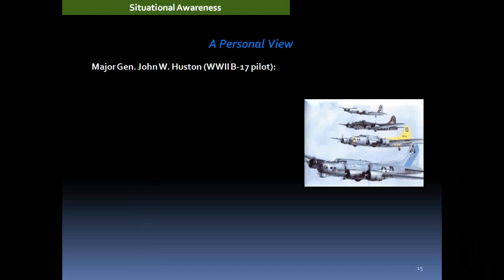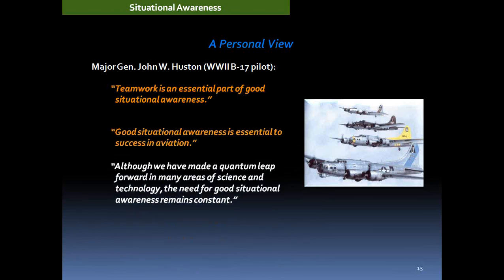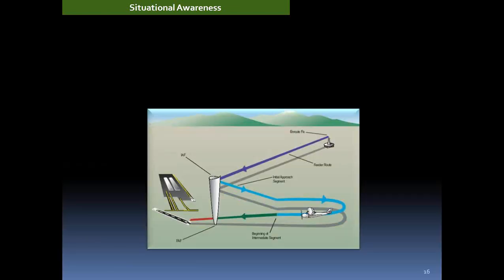Here's a personal view from Major John Houston, who is a World War II B-17 pilot. Teamwork is an essential part of good situational awareness. Good situational awareness is essential to success in aviation. Although we have made a quantum leap forward in many areas of science and technology, the need for good situational awareness remains constant. So there's a very experienced flyer. Learned a lot of this obviously back in World War II, and went through the Air Force program, retired as a general, and he's an advocate of being cognizant of and having good situational awareness.